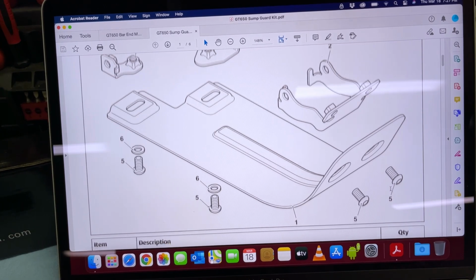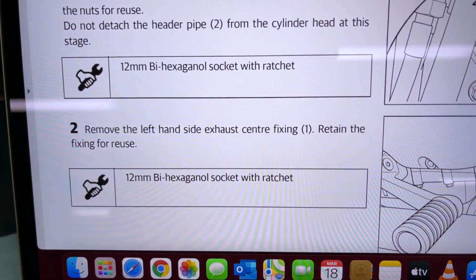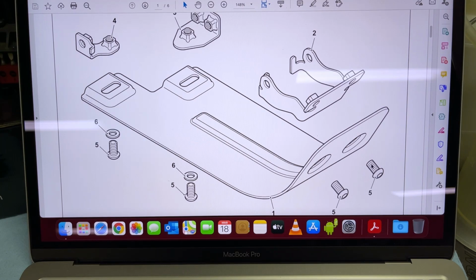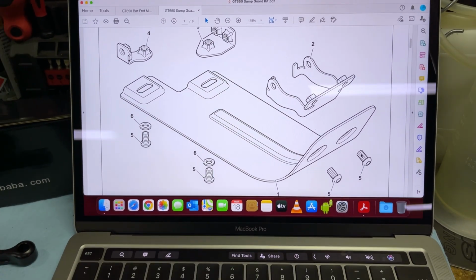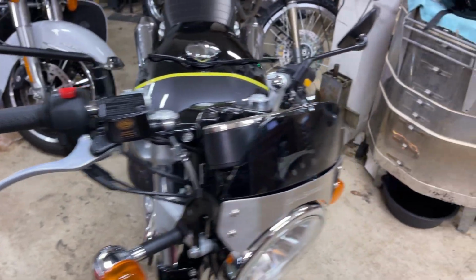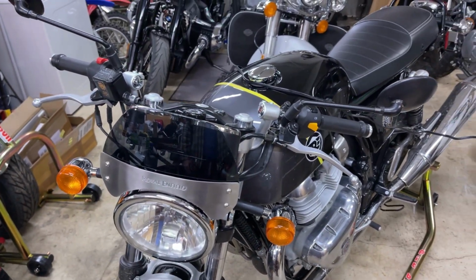It's absolutely amazing how detailed Royal Enfield's instructions are, right down to telling you what size wrench is required for different things. That's pretty cool. All the torque specs, and it's PDF, so it's just super high definition. Anyway, let's check this thing out. One of the things I was pondering, I wonder if I can run those mirrors inverted on this thing. There's plenty of room there, but I'm kind of concerned how they'll look.